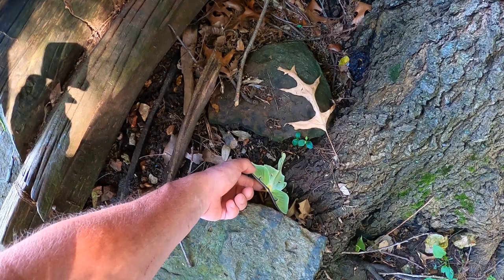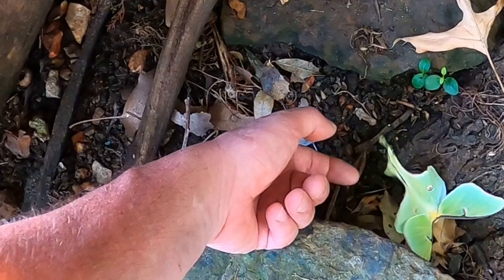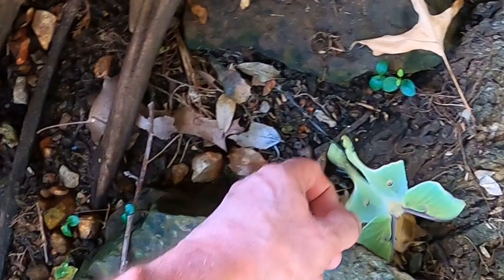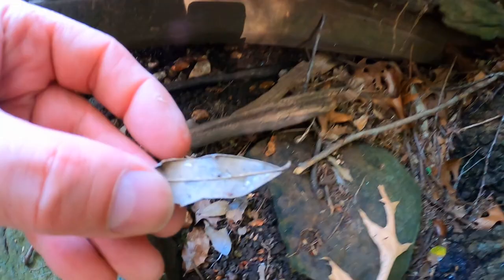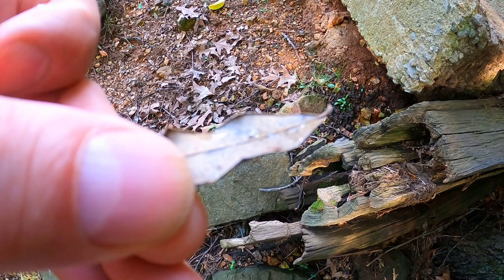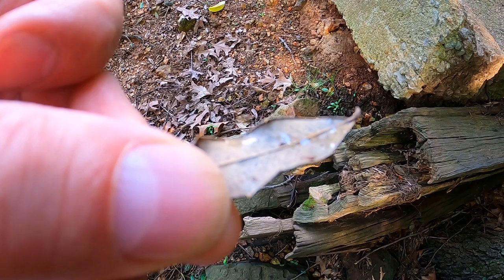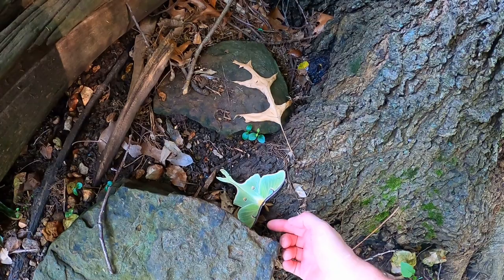Oh, they just squirted. I don't know if the camera caught that or not. It looked like it just squirted something out. It did squirt something out. I've never seen that before. Look at that. I've never seen a moth do that in my life. I don't know if that's cocoon juice or what. I wonder if I caught that on camera. It clearly just shot a little stream of juice. I think it just took a poop. I wonder if that's a defense.